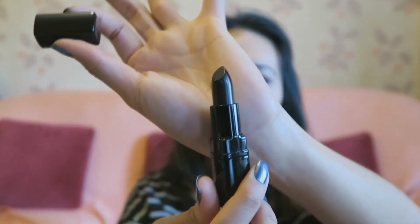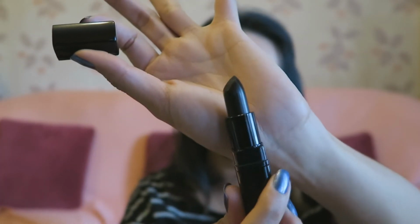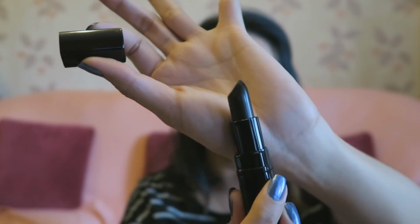I got another HD matte lip tint in the shade number 16, and this is a nice nudie pinky color. Now I got one of their matte lipsticks in the shade 435, and this is just a nice deep purple color. It's like an aubergine eggplant kind of color. It's really dark and pretty. It's not black. Some people might think it's black, but it's not.